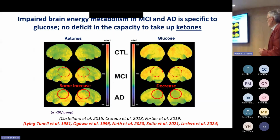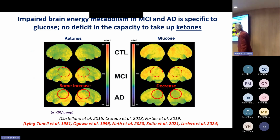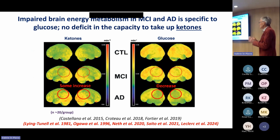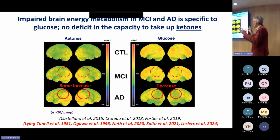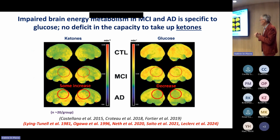I think Frédéric showed this image, and I just draw your attention to the fact that with the ketones, as you go from the control individuals to the MCI, to the Alzheimer's, you don't see a decrease as you do with the glucose. As you go towards Alzheimer's, you get this green that starts to emerge. And in some cases, you actually get an increase, which I'll show you quantitatively. So this is really the basis of this question that these images are taken within 90 minutes.